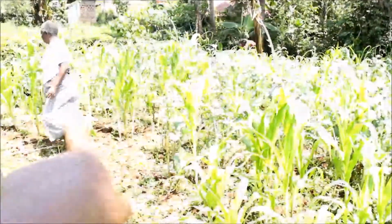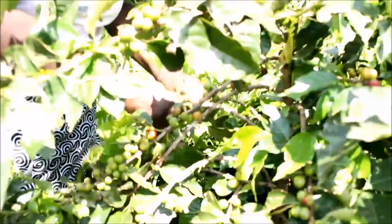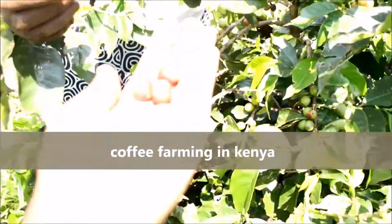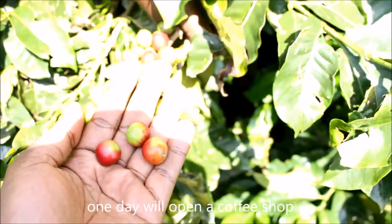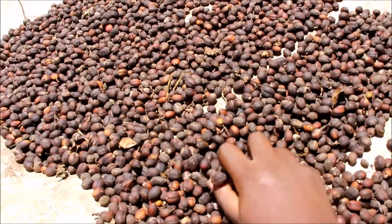That's very important. And I'm going to show you coffee beans. So that's coffee beans. Let me come closer. She's winnowing the coffee. So the beans look like this. This one is not ripe yet. This one is ripe. We are taking them and then we are going to dry them. So these are coffee beans.